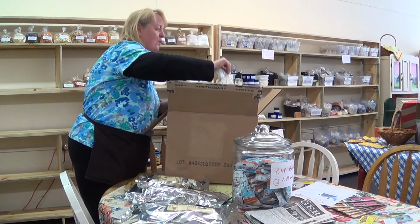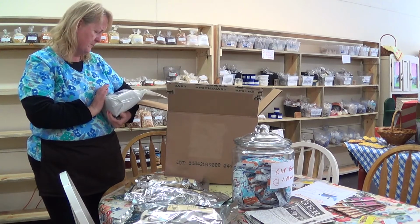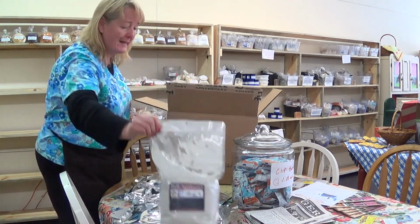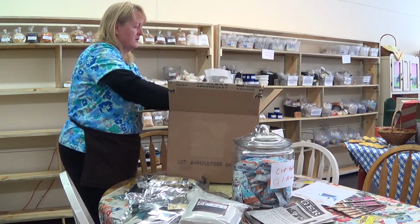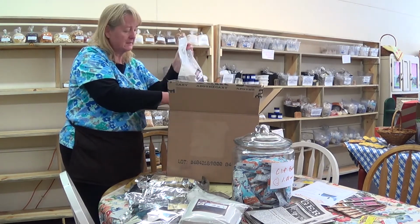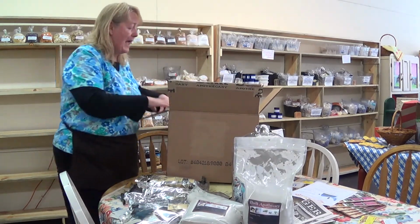And then, oh boy, this stuff is heavy. I bought Bulk Apothecary's Bentonite Clay for making the face mask that we're going to be making. Boy, that stuff's heavy for a little bitty package.